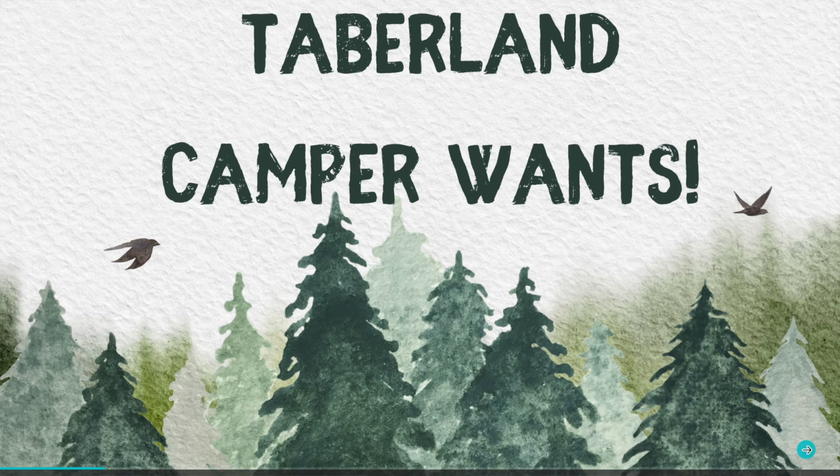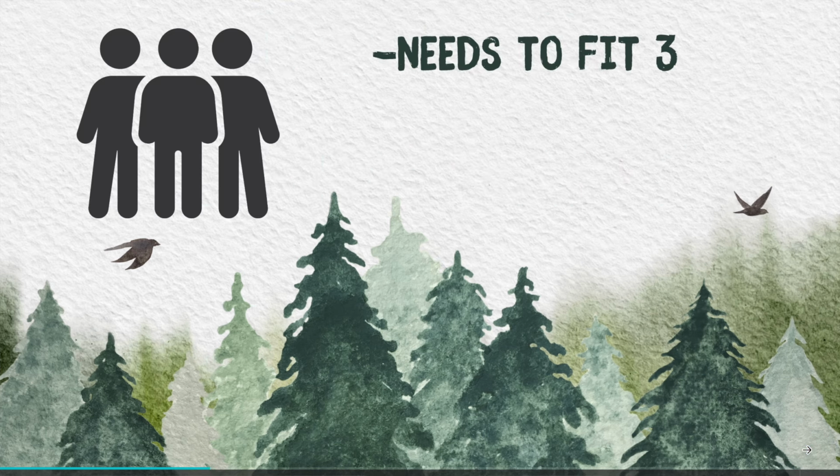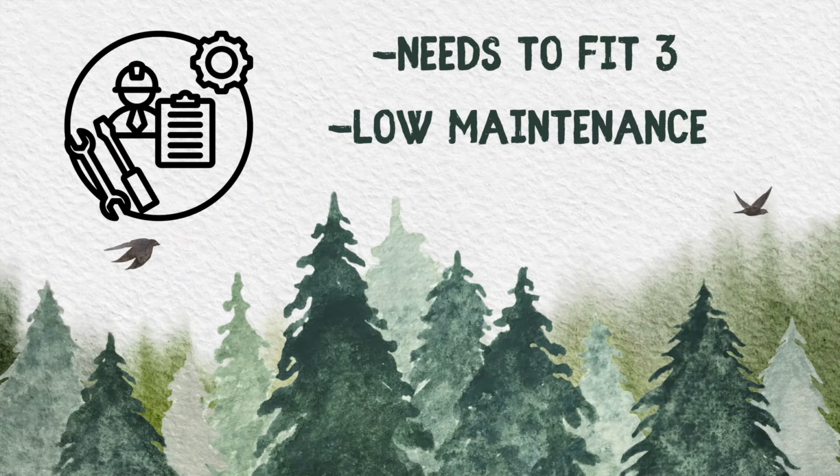So the criteria for me was, 1, it had to fit 3 people. I'm a big guy, so it needed to be roomy. So it needed to fit at least 3 people for a tiny camper. 2, it had to be low maintenance. I don't want a lot of maintenance. I am not a handy person whatsoever, so the lower the maintenance, the better.